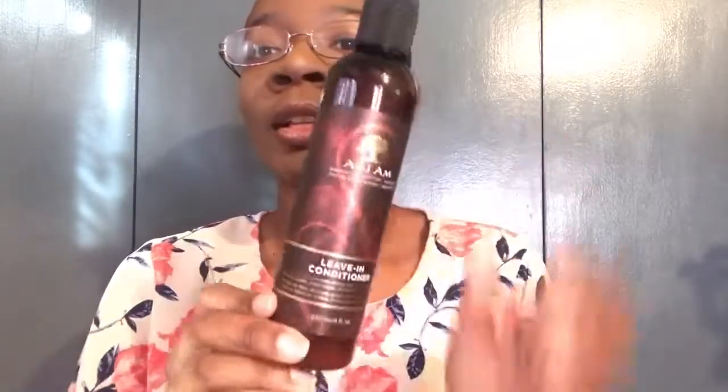And then next up, I'm gonna go with the As I Am leave-in conditioner. This is another really moisturizing product. This is my first thing I ever tried from As I Am, I believe. This and a co-wash. I think I tried it around the same time. This is just super moisturizing. This is my holy grail right now.